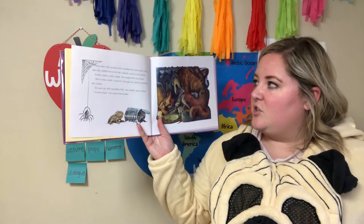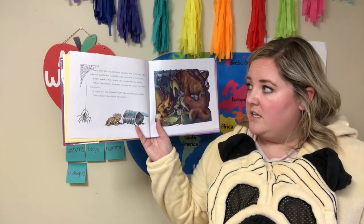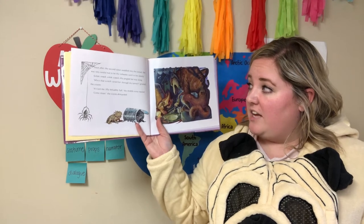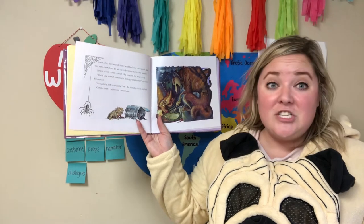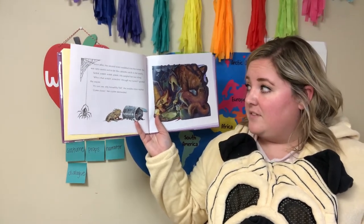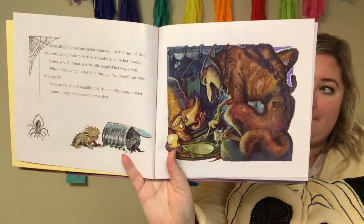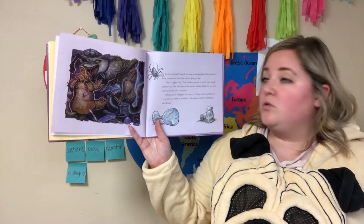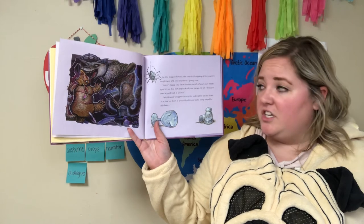Soon after, the second sister waddled into the tunnel. She was very careful not to let the cobwebs catch her in her jewelry. Scritch, scratch, scritch, scratch, Jilly jangled her way along. "Who's that scritch scratching through my tunnel?" growled the coyote. "It's just me, Jilly Armadilly Tuff," the middle sister replied. "Come closer," the coyote demanded. As Jilly stepped forward, she saw drool dripping off the coyote's long tongue and onto the critter's grungy coat.